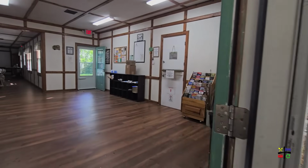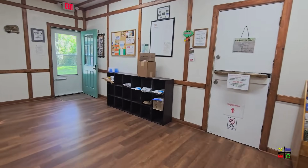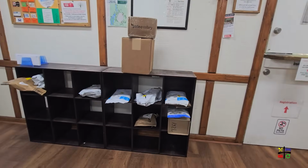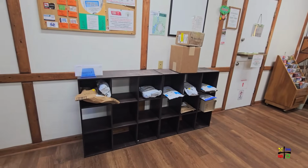This is where your packages get delivered. So you don't need to go to the office to pick up your packages. They just come right here. And unlike other 1,000 Trails, they don't charge you. But then again, it's probably because they're not handling it. It just comes here and you come and grab it.